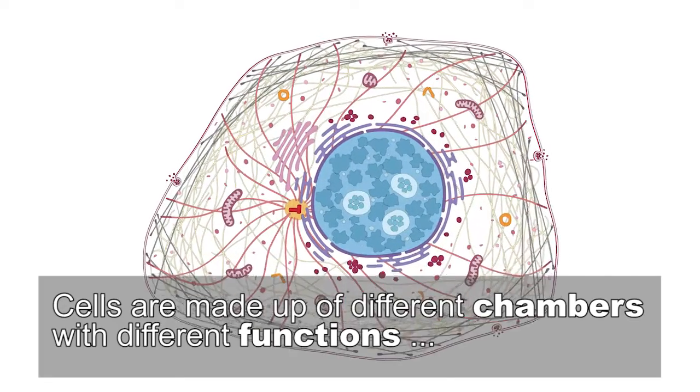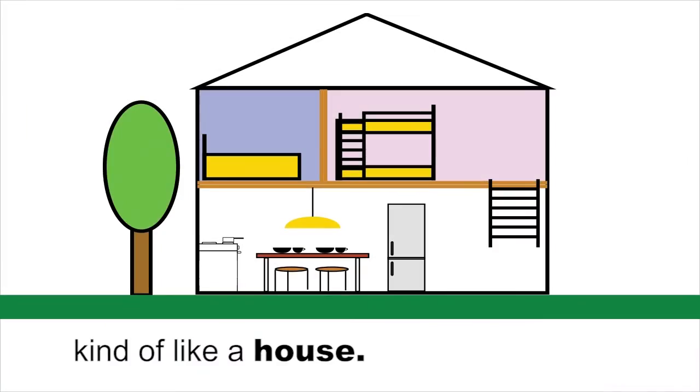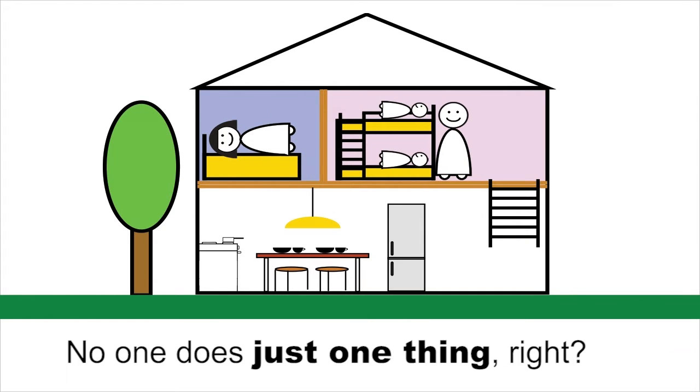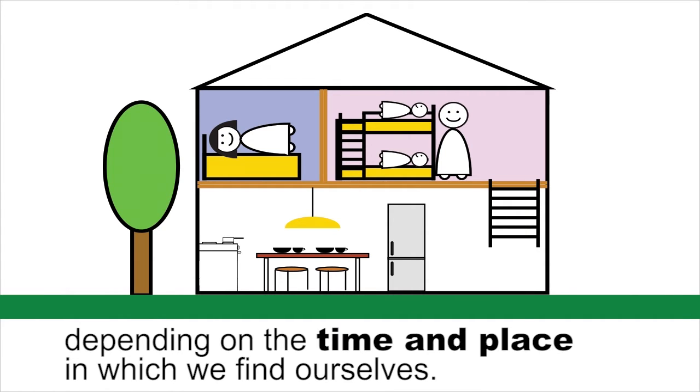Cells are made up of different chambers with different functions, kind of like a house. And the building blocks of these cells are proteins. Proteins are a little like people in a house. Nobody does just one thing, right? We all have different functions depending on the time and the place in which we find ourselves.